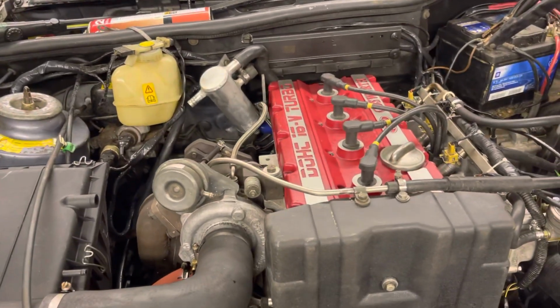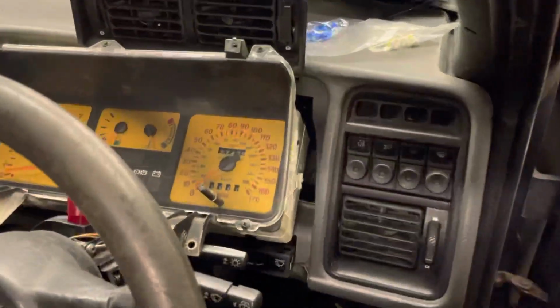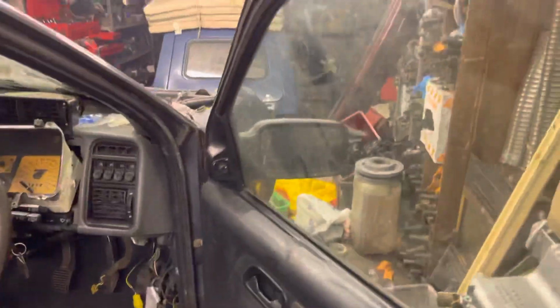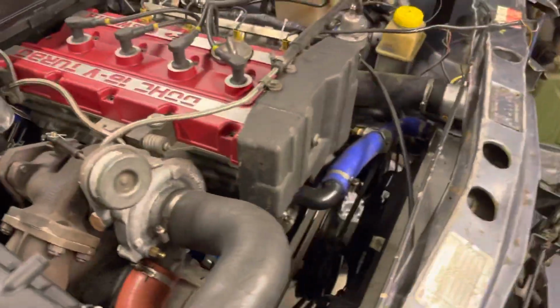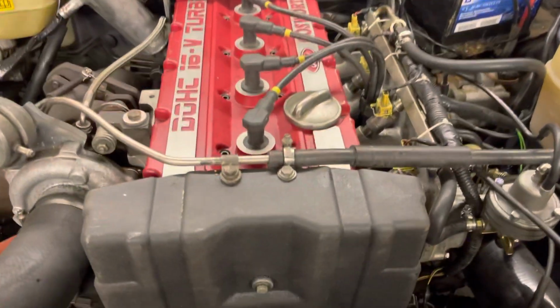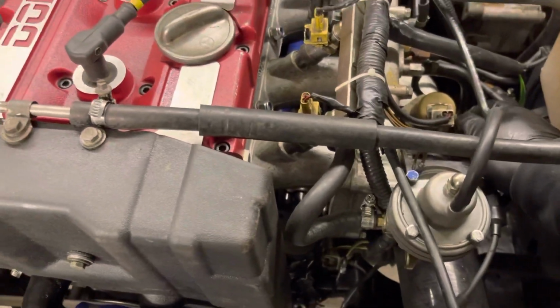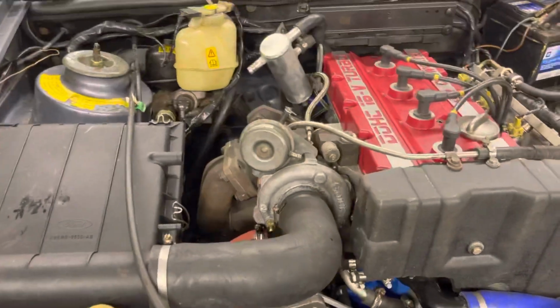But there you go. Anyway, I'm going to fire it up because now the oil's got round, the hydraulics have jacked up. It's not tapping anymore. It's real sweet. It idles real well. Idle control valve's working well. The power steering pump primed itself and all that. Quite lively for a big Pinto with a posh head.